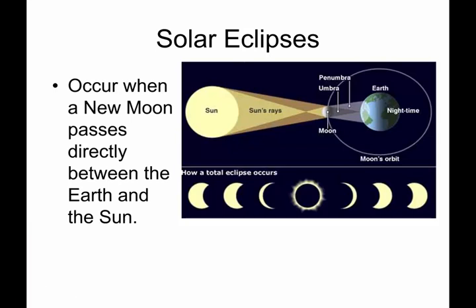Let's talk a little bit about solar eclipses. Many of you may have seen the Great American Eclipse of 2017, where some of you saw it locally, so you didn't actually see a total eclipse, but you may have seen a partial eclipse. And in every one of my astronomy classes, I have students who actually traveled to a location where they could see that total solar eclipse. It's a pretty magnificent sight.